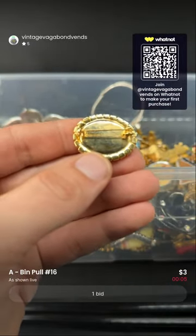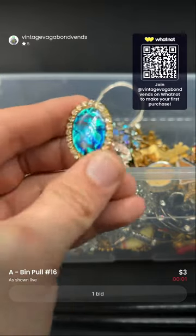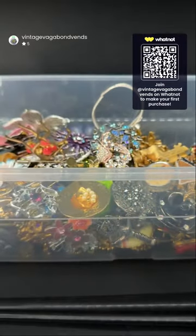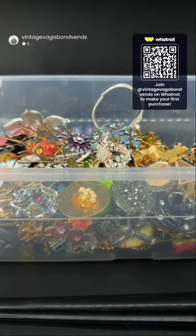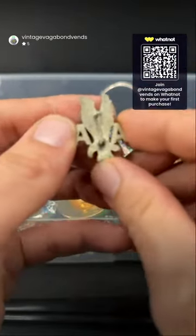We do have some more sterling, a couple more pieces that we can run after this. 2, 1, and taking it. We could do a little bit more sterling. Alrighty. So we have the Eagle AA sterling silver brooch.